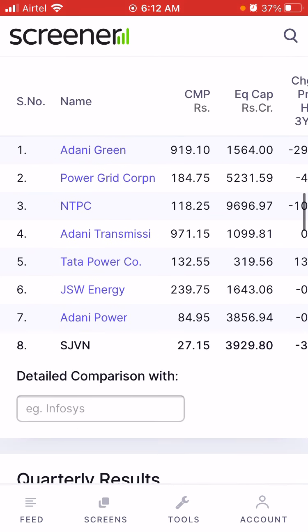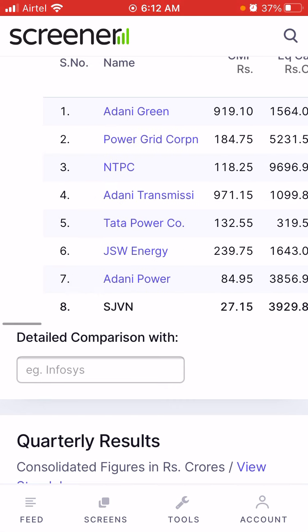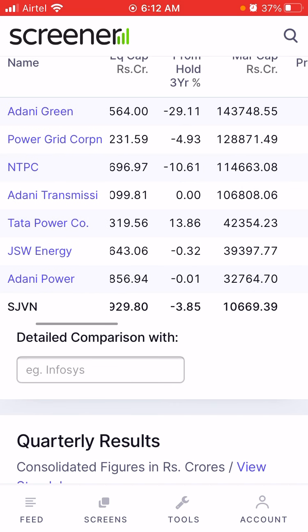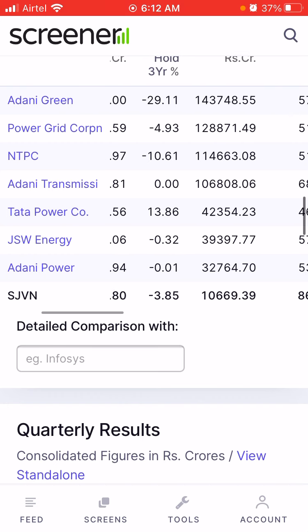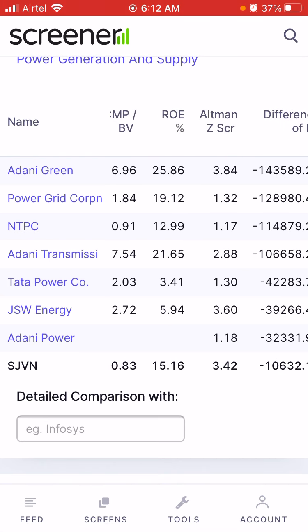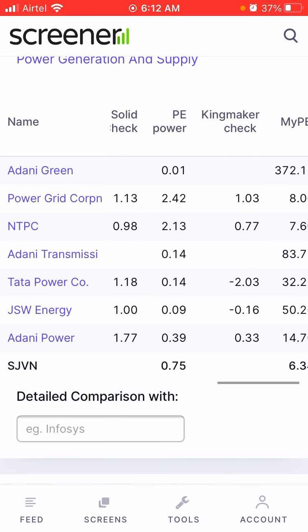At the same time, you can also come to this energy company list, to see how many energy companies there are in India, like Adani Green Power, NTPC, Adani, JSW Energy, Adani Power, SJVN. If you compare all of them, you will see that SJVN has the highest return on capital employed among all of the above energy companies. Return on equity is almost the best. Ultimate generous score is also 3.7. And then you will see the different checks.